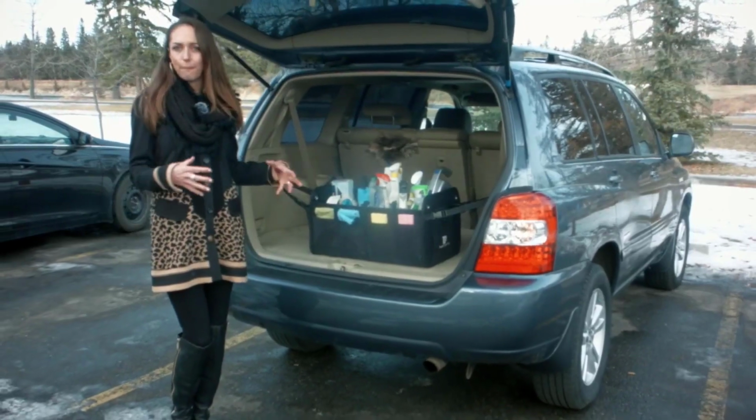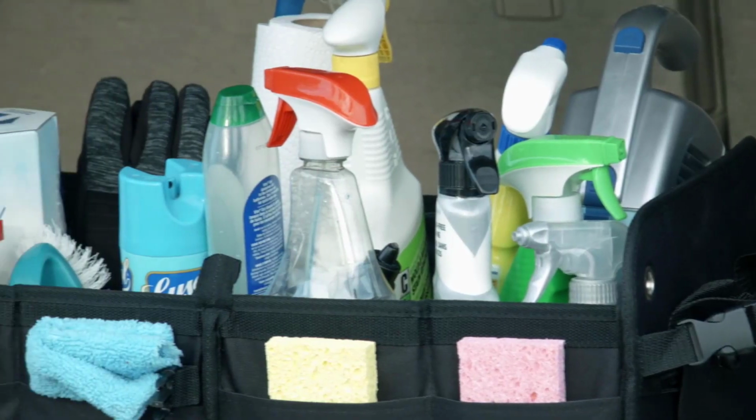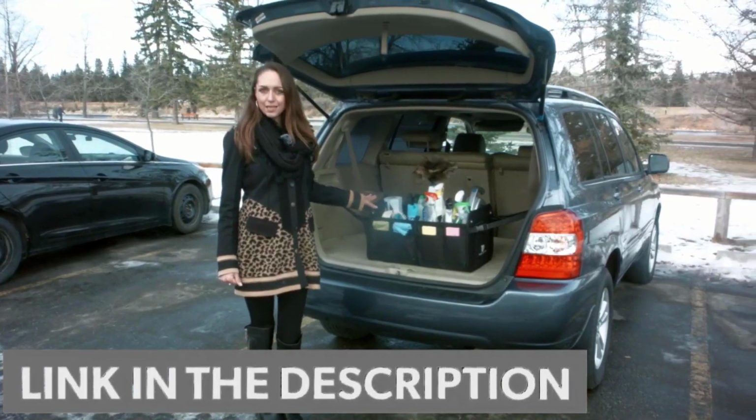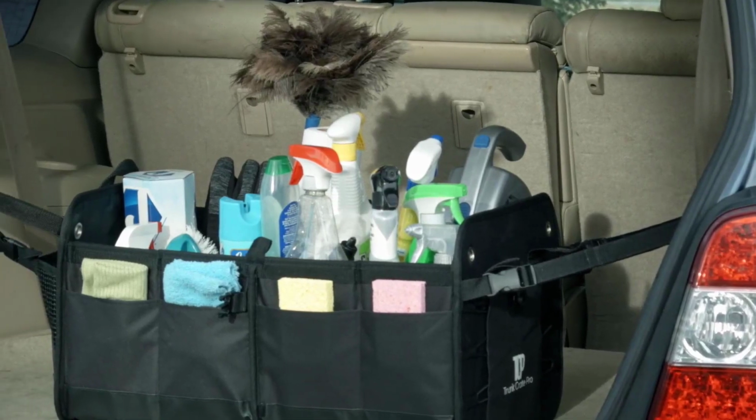Before, when I had all these different bags with all the cleaning supplies, it was stressful trying to organize them all, trying to find stuff. I like it because it's actually really compact and light, also is spacious at the same time. So I can fit all of my cleaning products into one bag.